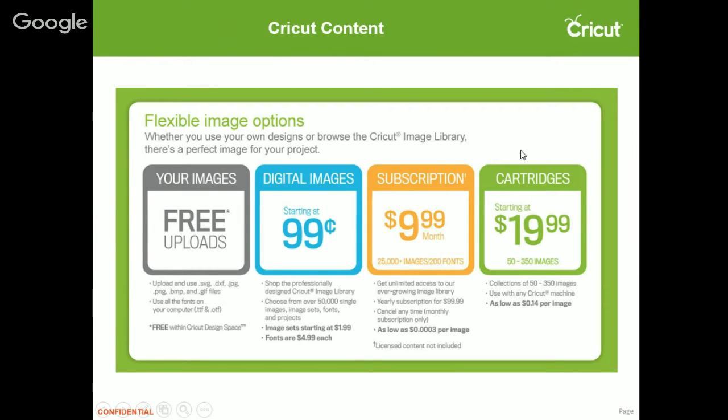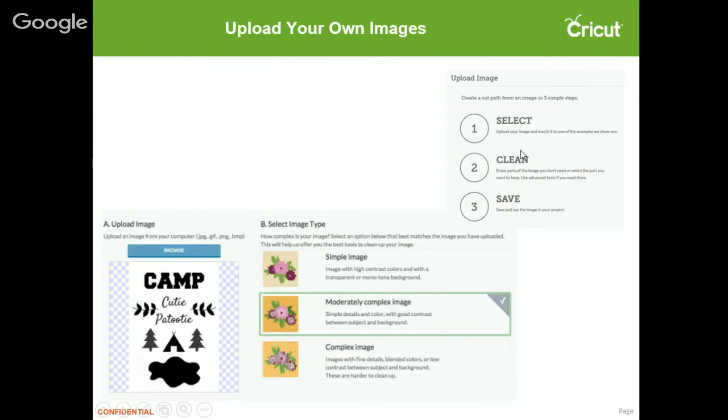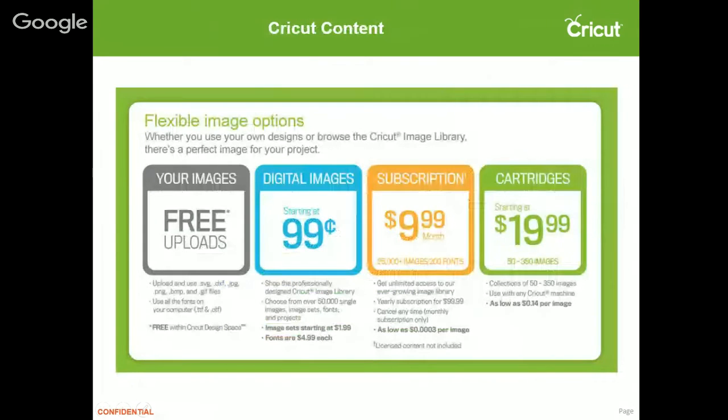Another way you can do it is we do still have cartridges available. They come available in digital and in physical format. You can digitally buy a cartridge, which is an image collection, right through the software called Design Space that interfaces with the machine. Or you can even just buy individual images. They start at 99 cents. So if you put together a design and you just need one image, you can just purchase that image when you go to cut your design.